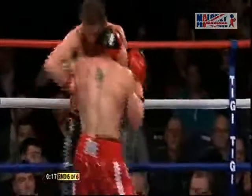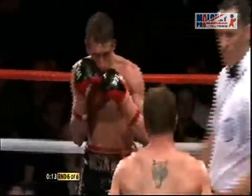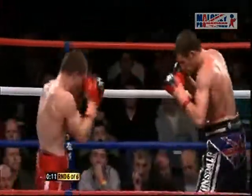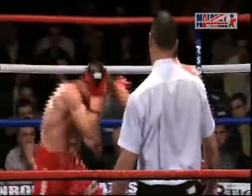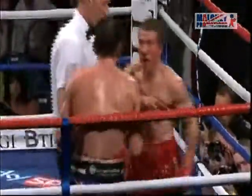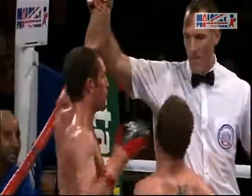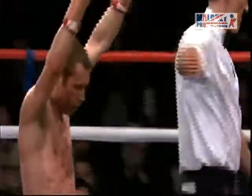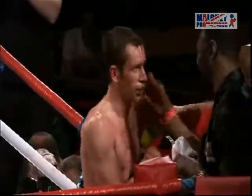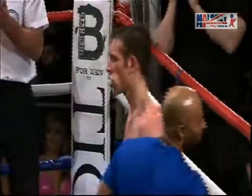Nice uppercut again onto that nose, inflicting some more damage there. Good match thrown together. Now here's Watson just adding quality, finesse, and utilising his skills. That's a good one for John Watson, and Steve Gray agrees. It's 12 out of 12, and I think he could be proud of what he did tonight with the circumstances of what was around the fight, Jim.